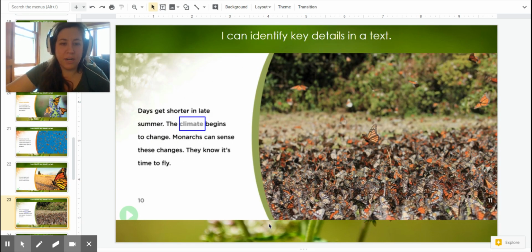Days get shorter in late summer. The climate begins to change. Monarchs can sense these changes. They know it's time to fly. So when I say that the climate begins to change, think about what happens at the end of summer. It starts to get much colder and the days get shorter. So things begin to change. They need to leave.